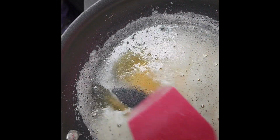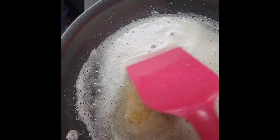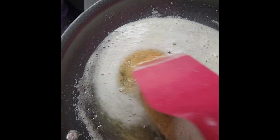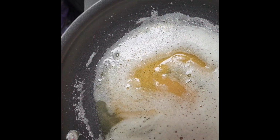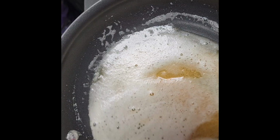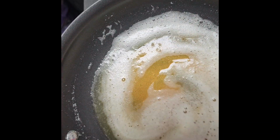And as you can see, the solids are going down to the bottom. That's the browned butter bits, and then once I get it to a desired color, then I will go ahead and pour my eggs in and scramble them up and have my main meal for the day.